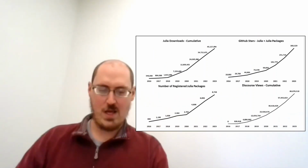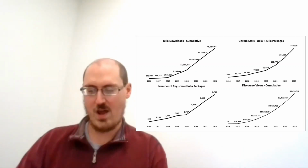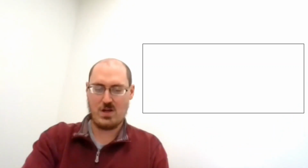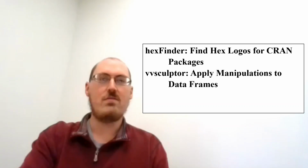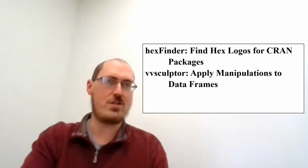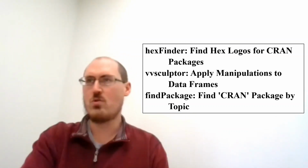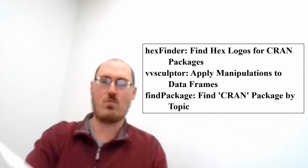Moving along here, Julia annual growth statistics are available. To no surprise, rapid Julia growth continues. And there are 3 new CRAN packages that I thought you'd like to know about. There is hexFinder, find hex logos for CRAN packages, vvsculptor, apply manipulations to data frames, and findPackage, find CRAN packages by topic, which is pretty cool because a while ago I wrote a function to essentially do that. I'm glad someone else is thinking along my same wavelengths.